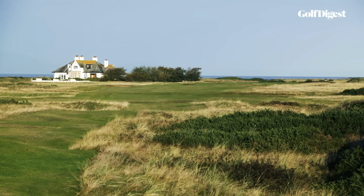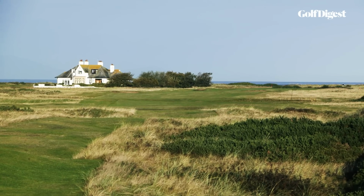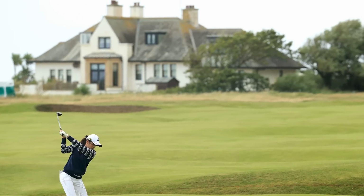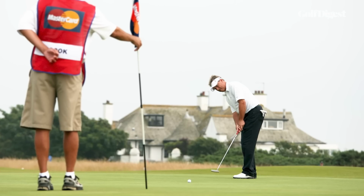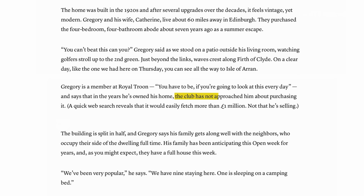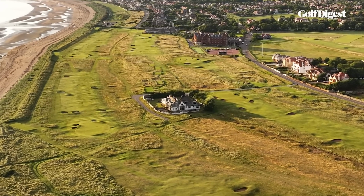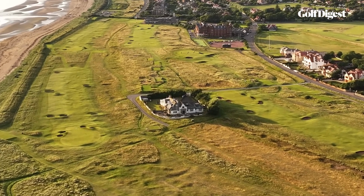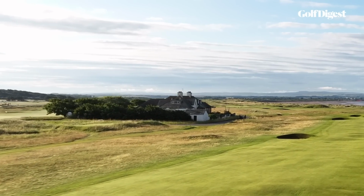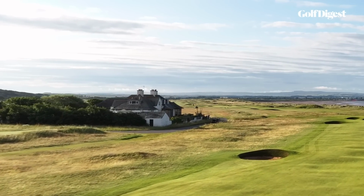The obvious question, though, with Black Rock House is, why is it still standing? Or why, at least, hasn't Royal Troon bought it? We don't know the answer to that historically, but we do know from Paul Gregory in that 2016 piece that in his time there, the club never even approached him about buying the property, and he had lived there 7 years by that point. Maybe at one time, long before him, they tried and they were refused, but at this point, it's such an iconic part of the course that maybe they don't even want to buy it, much less to get rid of it.